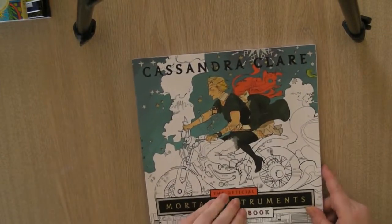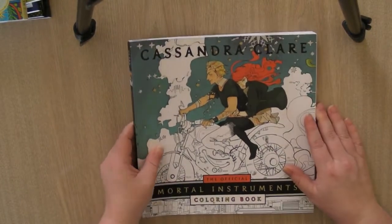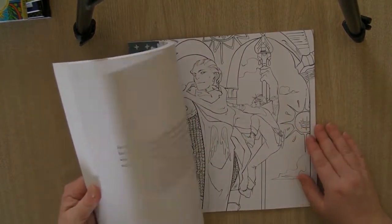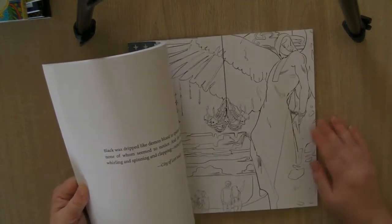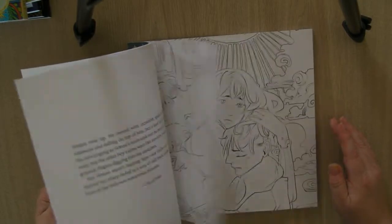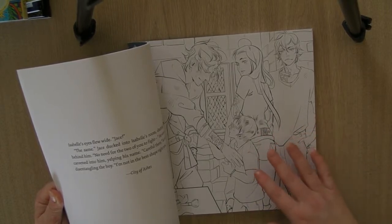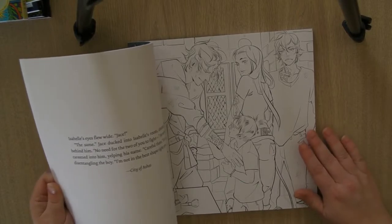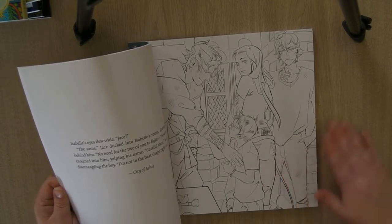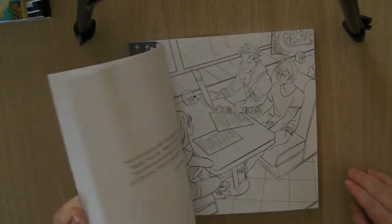And then I have this one from the Dollarama. These were $3 at the Dollarama, so I decided to pick it up. It's Cassandra Clare's Mortal Instruments coloring book, the official one. And it's got the story and the pictures from the movie. I like this one. I'm not huge on the scenes, but they're not too intricate that someone like myself couldn't color. I'm sure I could color something more intricate, but it would be very intimidating. This doesn't seem to be overwhelming or intimidating to me. So I think that one's pretty good to color.